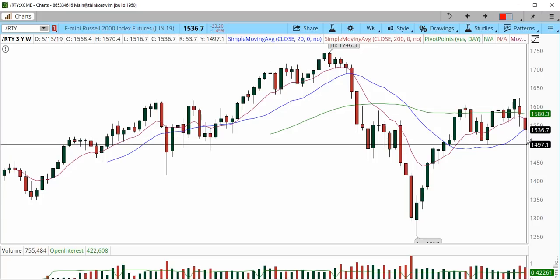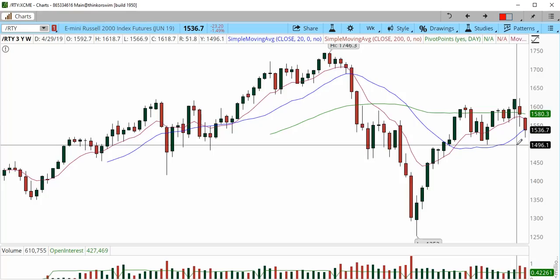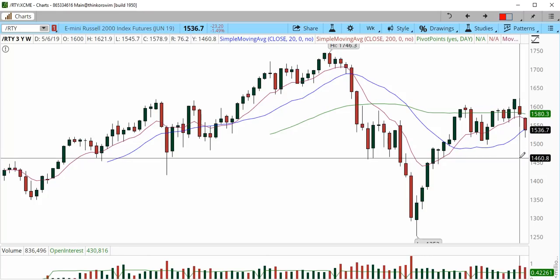Russell is continuing to range. It has really wide ranges. So you could see they're determined by these areas on these charts at 1500 and 1600. So if we break below 1500, yes, we're going to come in, and 1460 is going to be the next target for it.